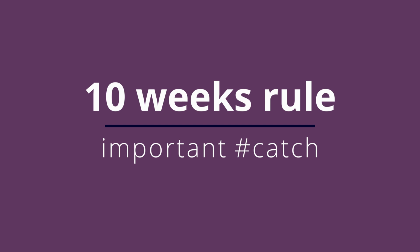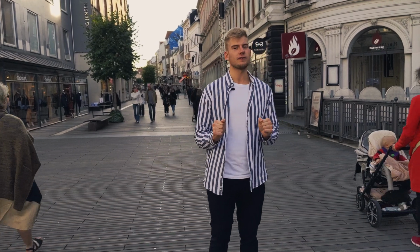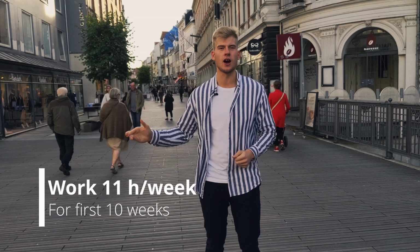Once you get approved for SU, there's such a thing called the 10 weeks consecutive rule. It means that for the first 10 weeks, SU is more strict on you and they track if you get all the hours.